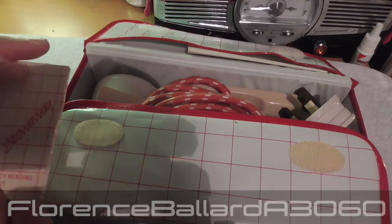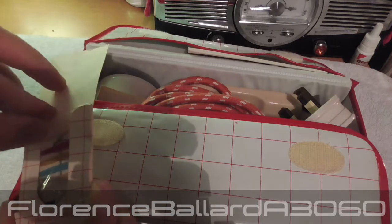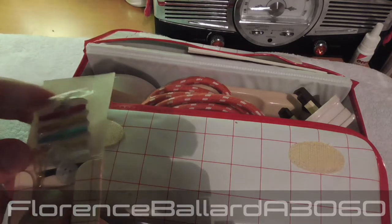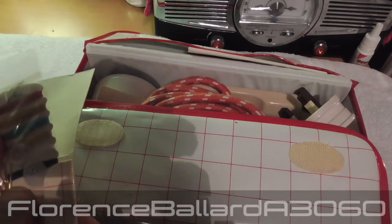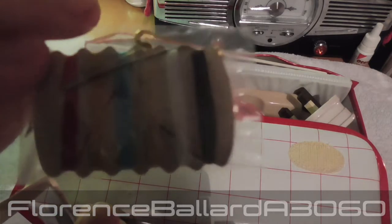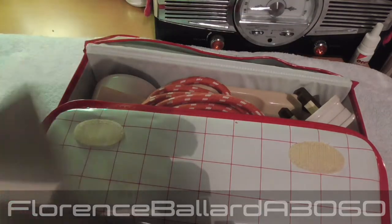Let's have a look. Emergency mending kit. Look at this. It doesn't mention you get that. This is probably for your clothes. Look at that, wow, you get some safety pins, two buttons and different colour threads, and a needle in there too. I don't know anywhere you get that. I've never seen that in a vintage kit. Let's keep that aside. This presumably would be the instruction manual.